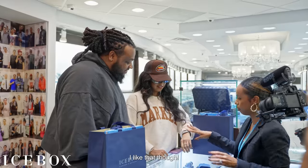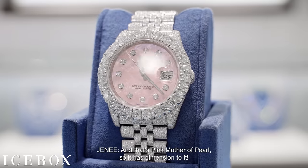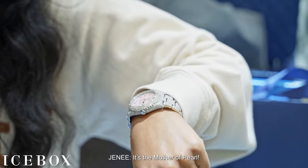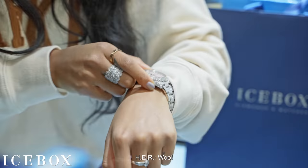Uh-oh. I like that, though. That's fire. Now, that's a pop. I've never seen a pink face. And that's pink mother of pearl, so it has dimension to it. That's filthy. Nice.